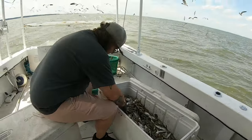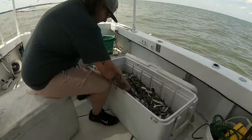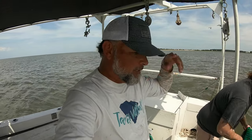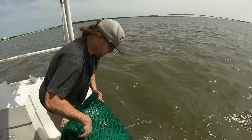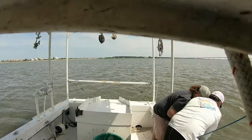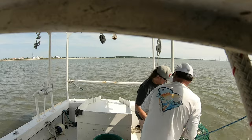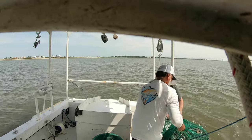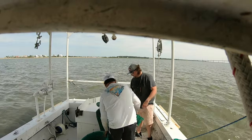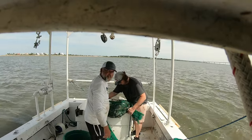Big cooler full now, 150-foot cooler. Halfway full of stuff still to go through. Last pull with you guys today. We truly enjoyed you coming along on this video with us. We're gonna see what we got in here. Big basket. That's a pretty shrimp in there, guys.